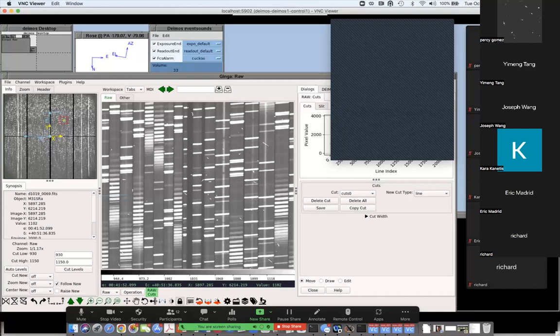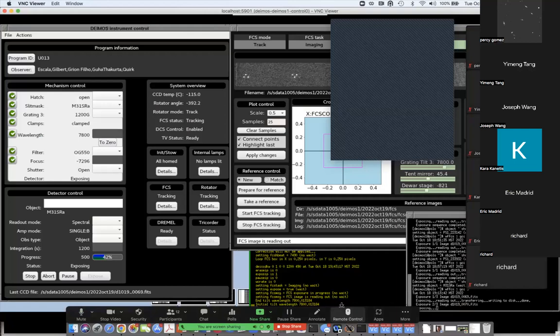One thing I'll be very keen on seeing is how the second exposure stacks up against the first in terms of image quality and spectral quality.